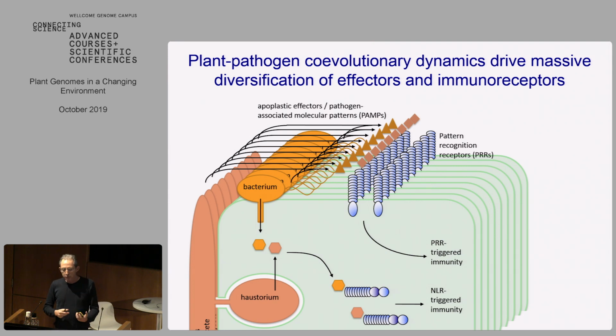Okay, so a few slides I added this morning, thinking about these systems and really to illustrate maybe a theme that came up a few times at this meeting. This cartoon really is best illustrated like that, because for every interaction you take, there is really huge diversity going on. And it's well established now that both on the pathogen side and on the plant side, these effectors and the immune receptors are the most diverse genes in these species.